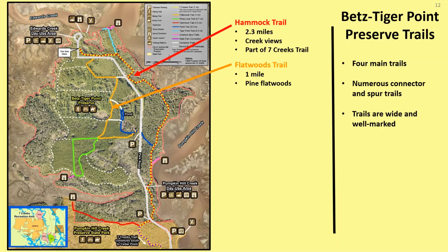The Flatwoods Trail is about a 1 mile, goes through Pine Flatwoods on the other side of this main road. It's a short trail. The Pond Trail is just about a half mile trail that connects with the Flatwoods Trail or the Park Road that goes down and just goes to a little pond.